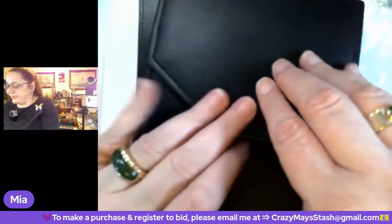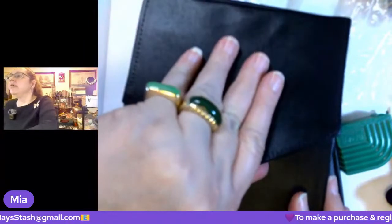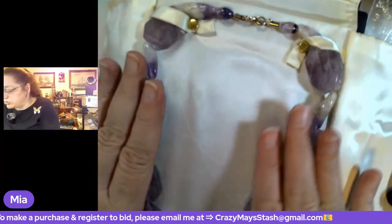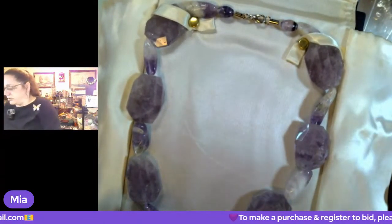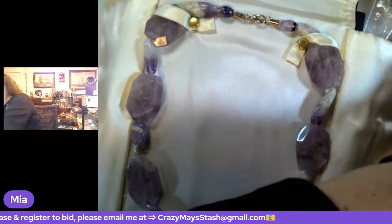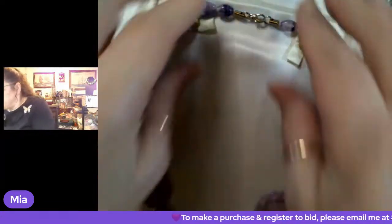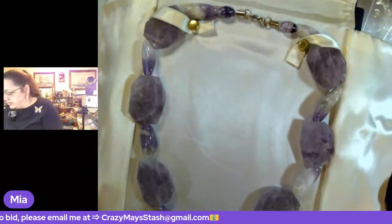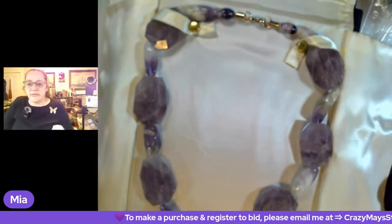All right. There's 3 of these little things. Here's number 2. Oh yeah, that's ice cold. Oh, it's not even on. Yeah, it would be helpful if it was on. There we go. Definitely amethyst. Very cold. Same type of clasp. I don't see any markings either. No, definitely amethyst. Gorgeous. Let's see if something comes up for this.